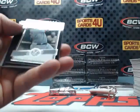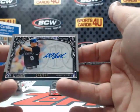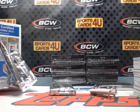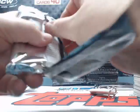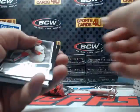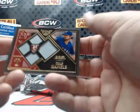Edwin Encarnacion, Hanley Ramirez, Xander Bogaerts, rookie copper, Trea Turner, Nationals, autograph, DJ LeMahieu, 194 out of 299, Rockies. Danny Salazar, Jose Altuve, Addison Russell. Copper, Indians, Francisco Lindor. Quad.